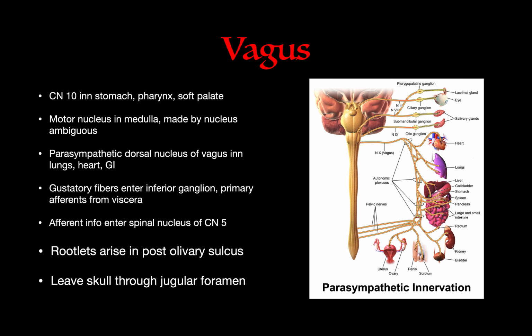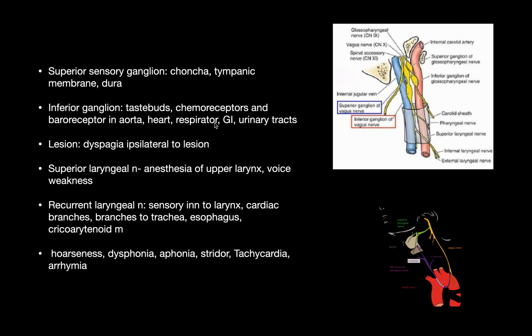So the afferent fibers will enter the spinal nucleus of cranial nerve number 5, and the rootlets arise from the post-olivary sulcus, and they will leave the skull through the jugular foramen. So the superior sensory ganglion of the vagus nerve will have the auricular branch, which will innervate the concha and the tympanic membrane, and then the meningeal branch will innervate the dura mater. And the inferior ganglion will innervate the taste buds, the chemoreceptors, and the baroreceptors in the aorta. It will also innervate the heart, the respiratory muscles, the GI tract, and the urinary tracts.